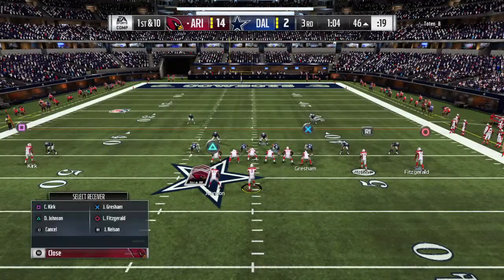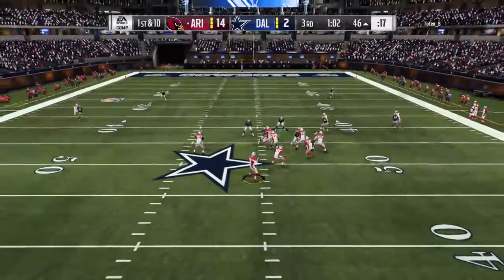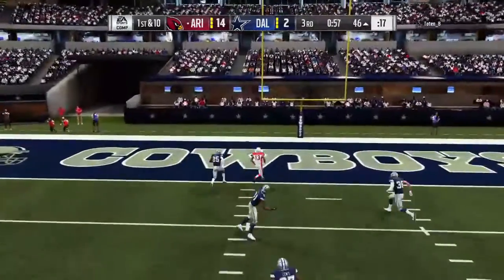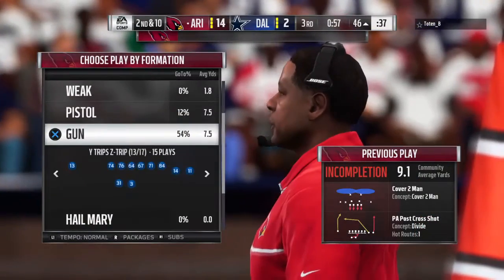Detroit! Now let's go! 3-19! Now a play fake here on first down. He's going to fire one deep, middle of the field. So they took a shot on first down, but couldn't connect.